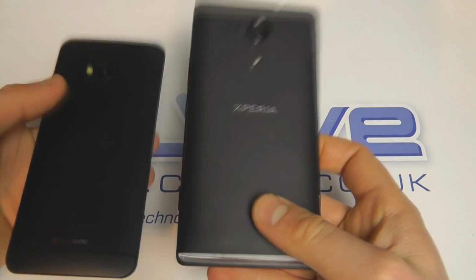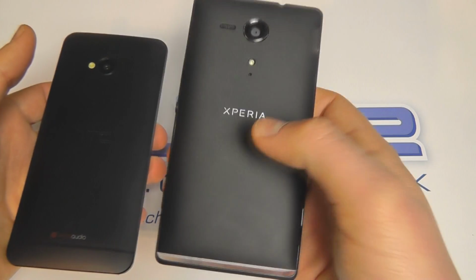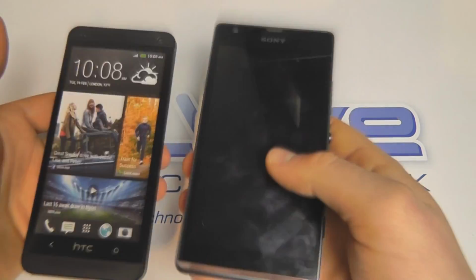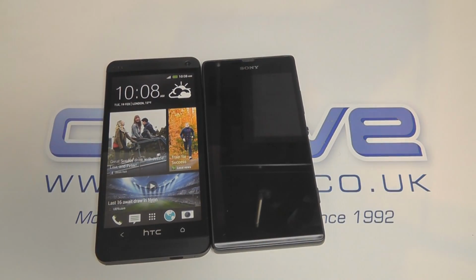Weight wise, not a lot in it actually. Might actually go as far as to say the Xperia is just a little bit heavier, without going on the spec sheets, just the actual feel in the hand. So that's a quick hardware size comparison of the Sony Xperia SP against some other mobile devices.